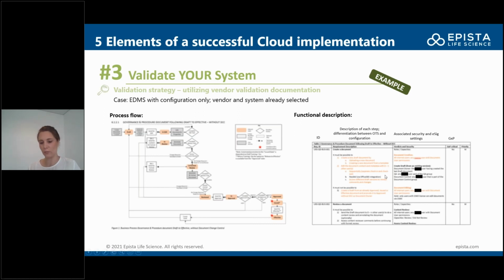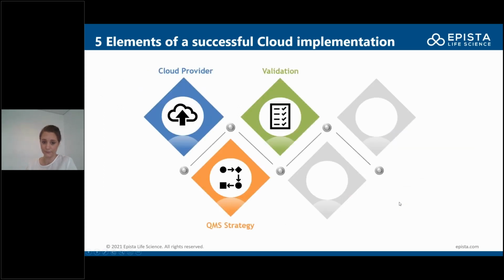So what is happening, what are the options that we have, who's allowed, what are the security settings, what is the GxP criticality of that, and really also putting a focus on differentiating between what is off the shelf or out of the box configuration and what were the things that we were actually changing in that, in order to then enable our testing to be set up in a meaningful way and not just duplicating what the vendor already did.